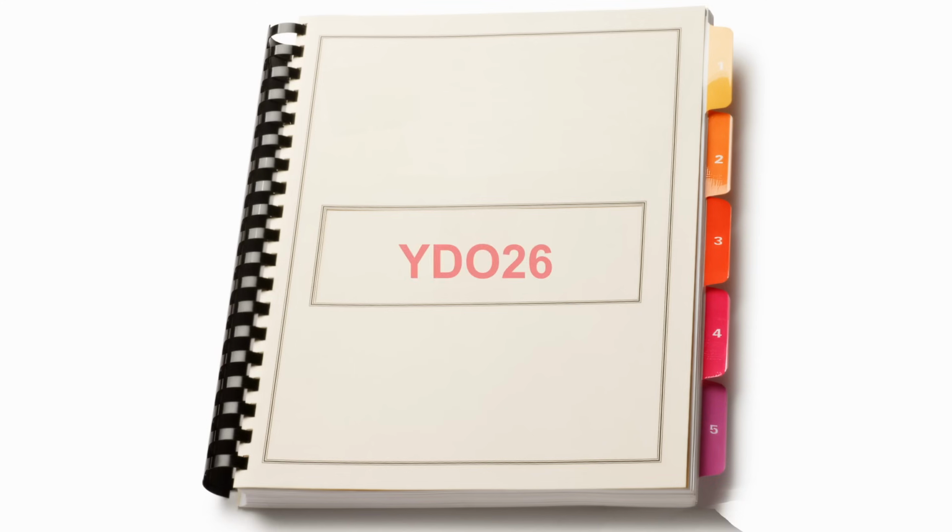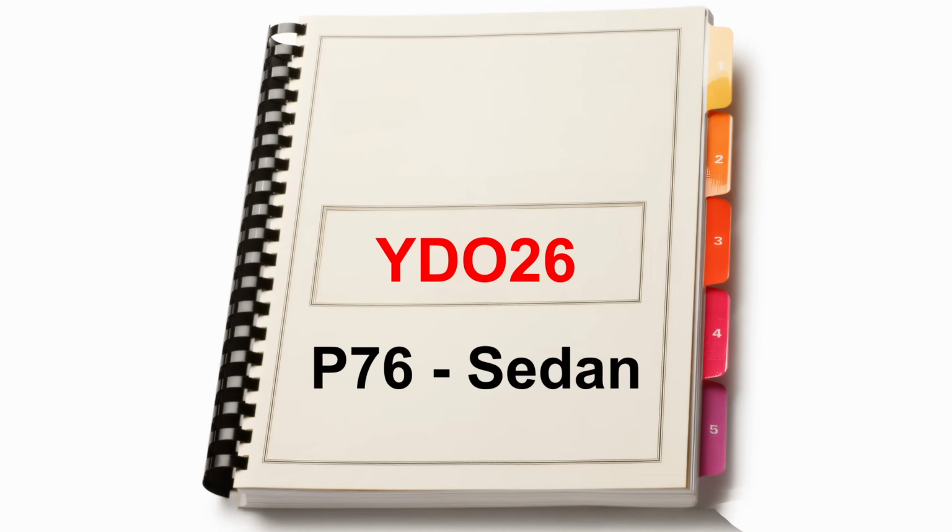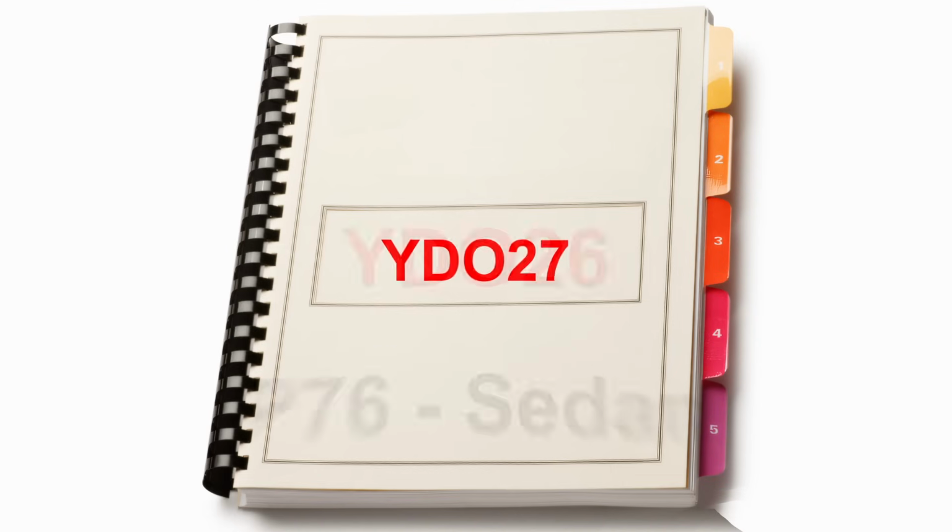The codename YDO-26 was the internal codename for what would become the Leyland P76 sedan, along with the YDO-27 station wagon and YDO-28 Force 7 coupe, but more of these two later.